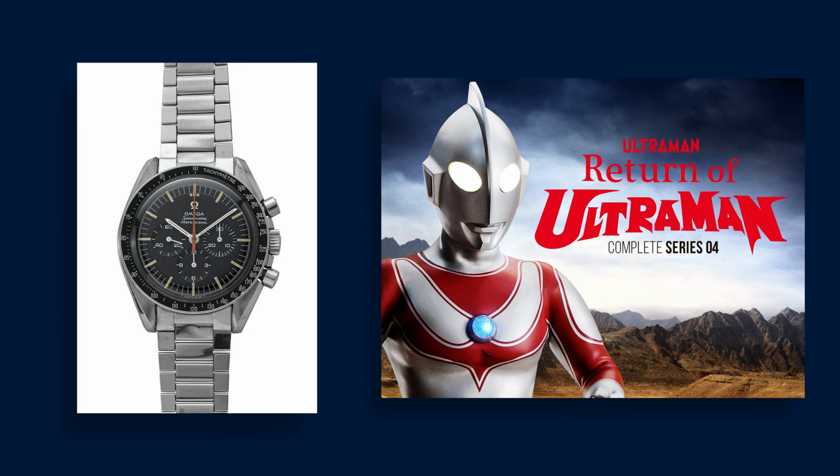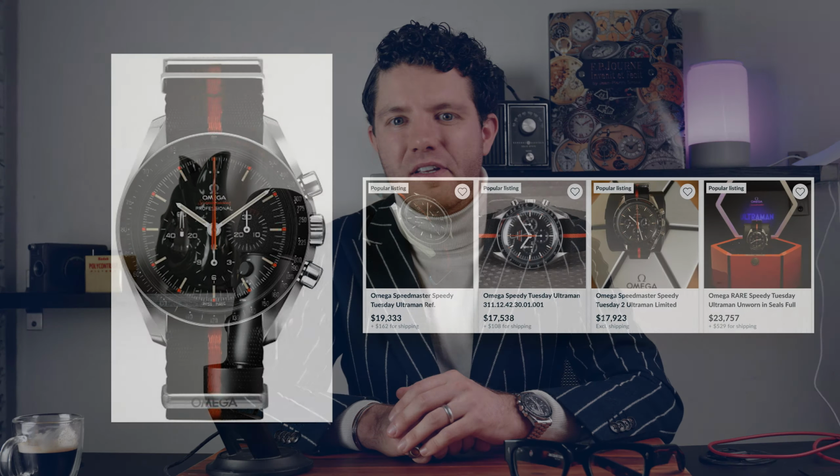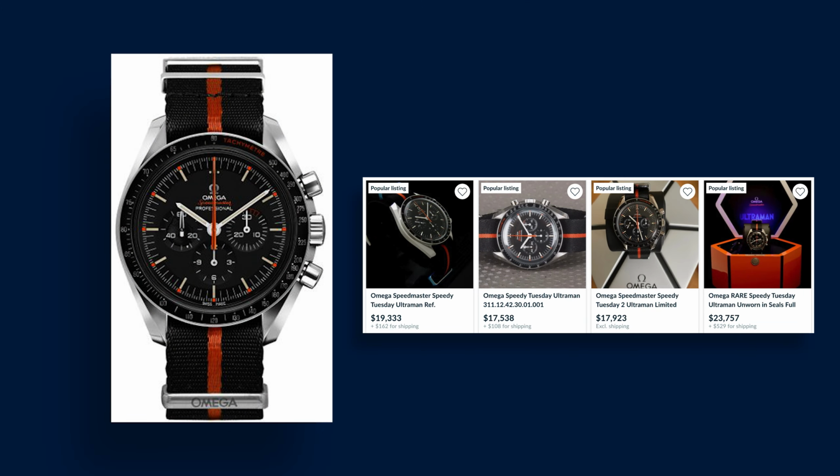So now I'm going to take a second and share with you some of my favorite variations of the Speedmaster. Starting off with the Ultraman Speedy, reference ST145.012, which was released in 1968. This iconic reference was featured on the Japanese television show The Return of Ultraman in 1971, which of course gave it its nickname. Fans of the Ultraman got a treat in 2018 when Omega released the Speedy Tuesday 2, paying homage to the original Ultraman watch.